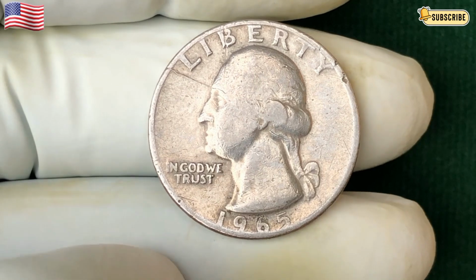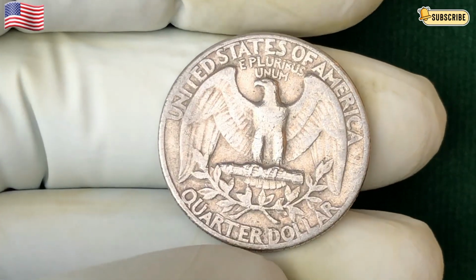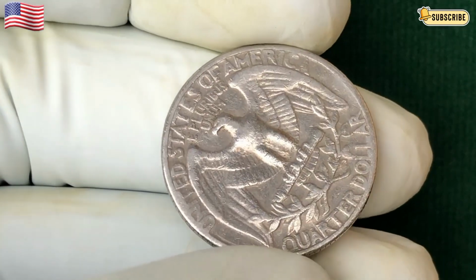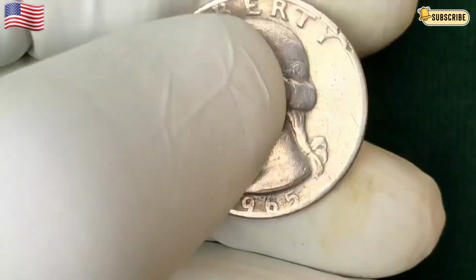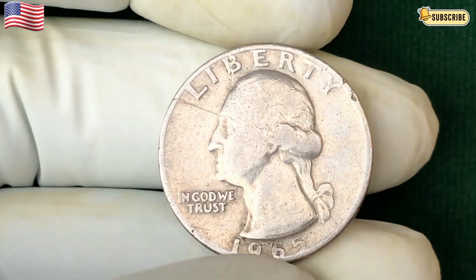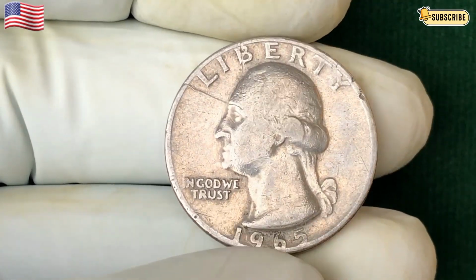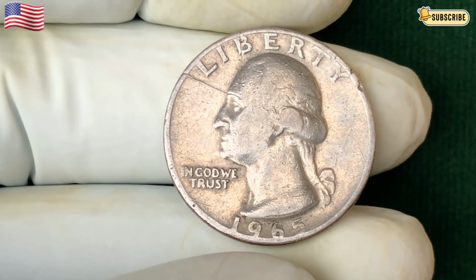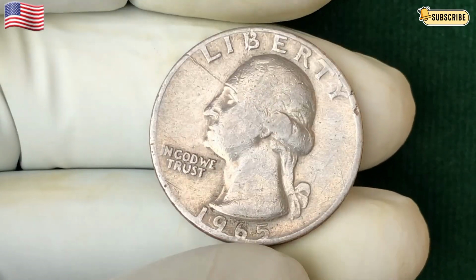But what about the truly rare examples? Well, if you've got one of those super rare mint error coins in pristine condition, you could be in for a windfall. There have been reports of 1965 quarters being sold for as much as $44,000. Yes, you heard that right, $44,000 for a single coin. That's the kind of value a well-preserved, error-free, or uniquely struck coin can fetch on the open market.